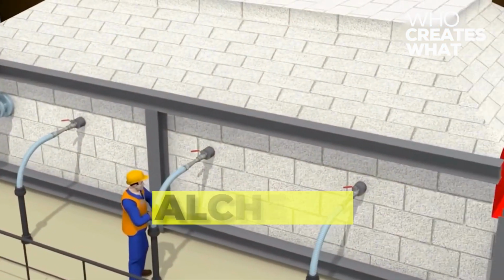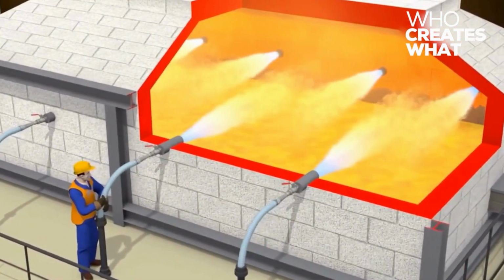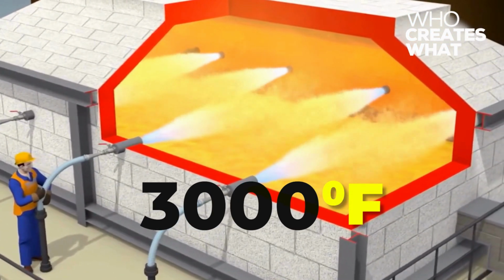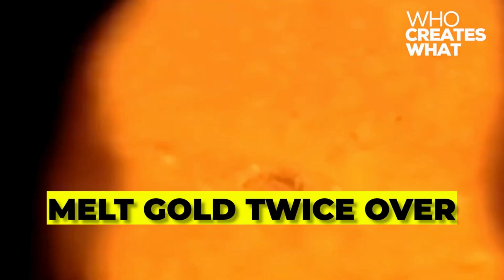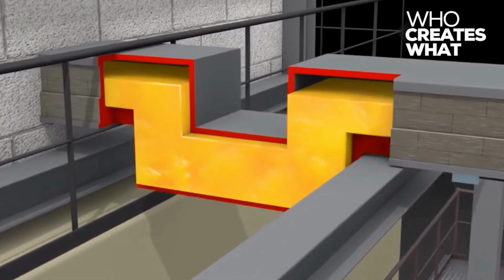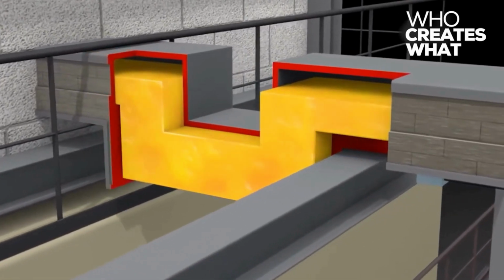What happens next transforms these ordinary materials through a process so extreme it borders on alchemy. These raw materials enter a massive furnace where temperatures reach a shocking 3,000 degrees Fahrenheit. That's hot enough to melt gold twice over. The manufacturing process requires these extreme temperatures to transform the mixture into molten glass.